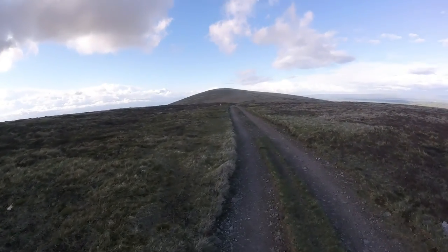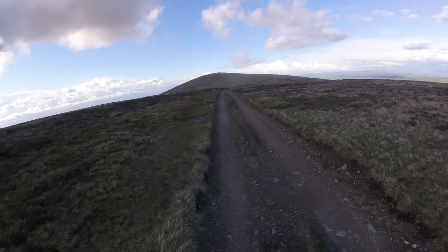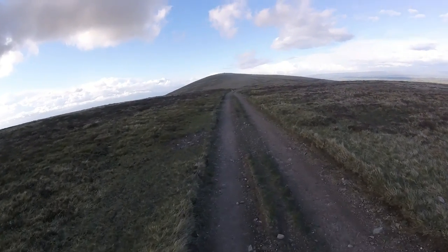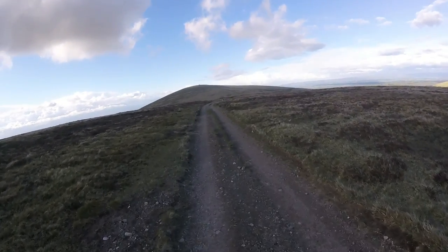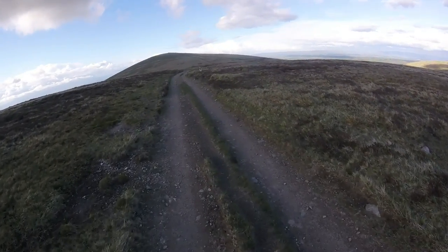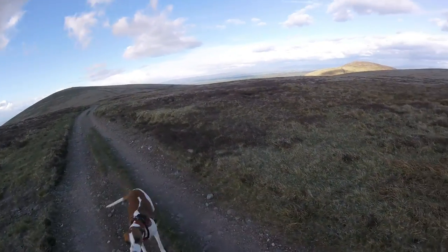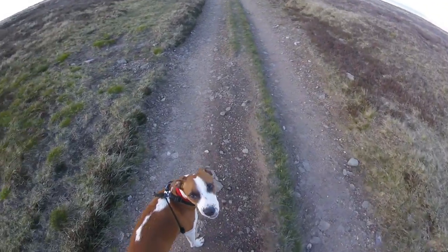There's my crazy dog in the distance. I've let him off the lead up here. He's not going to come to any harm. Scout! Here, boy! He's a good lad. He's a good boy. Ain't you? Here you are. Enjoying yourself, aren't you?